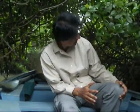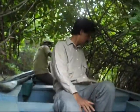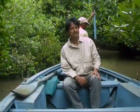The boat was going through the narrow lanes of water. The mangrove trees were literally hitting us on our body and head. You should be careful about the trees, otherwise you may lose your caps, goggles, mobile phones, cameras and bags etc., which may easily fall into the water.